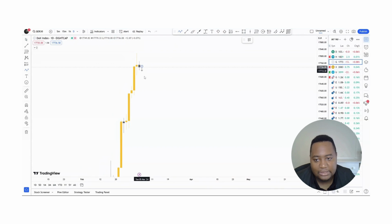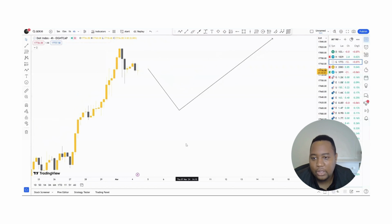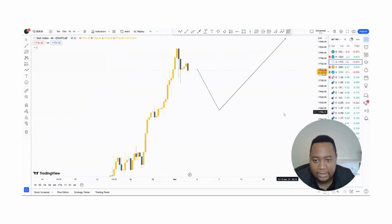But now this reversal, where is it going to stop? I see another spinning top candlestick here. And according to my experience, I know for sure we're going to get a supply somewhere there, some kind of information where the market is going to be hindered at that point.